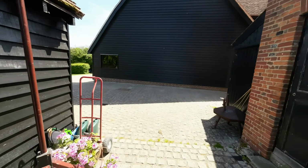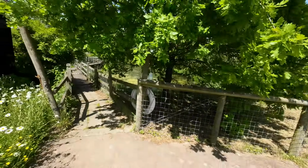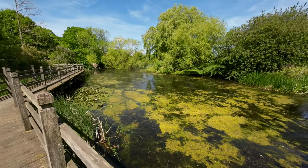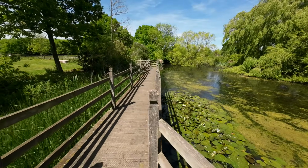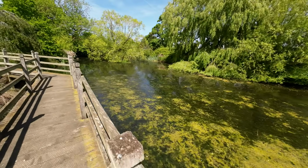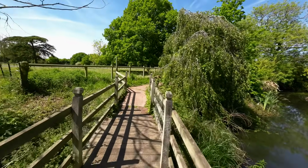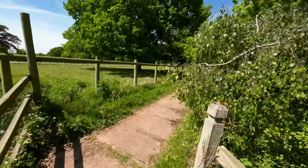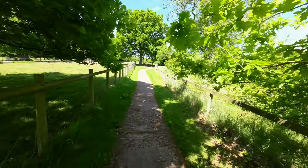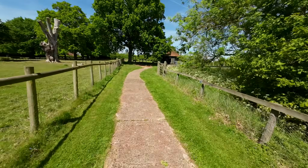Let's wander around. Oh, look at this bridge. So we're actually walking across the pond. I can hear the goats. They have a large collection of goats here. This goes on to a children's play area, I think. Yep, doesn't go much further than that.